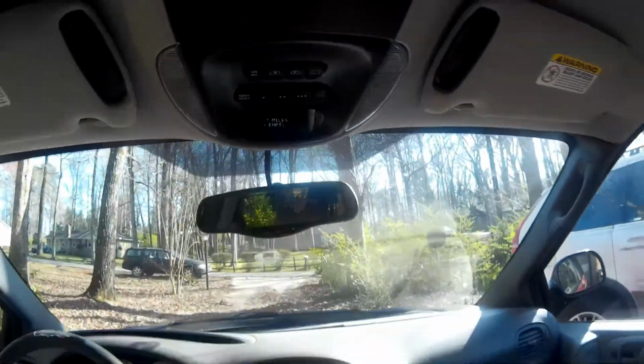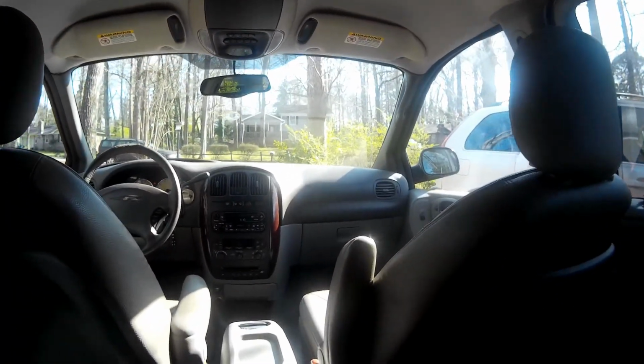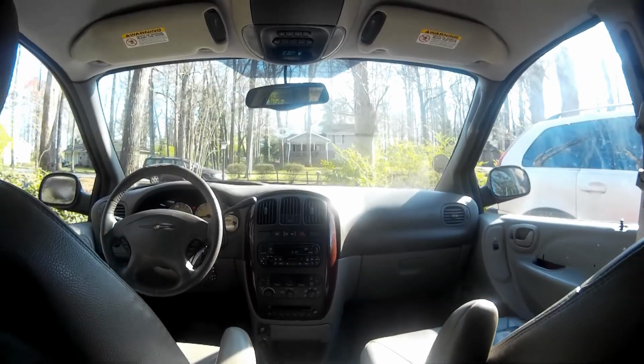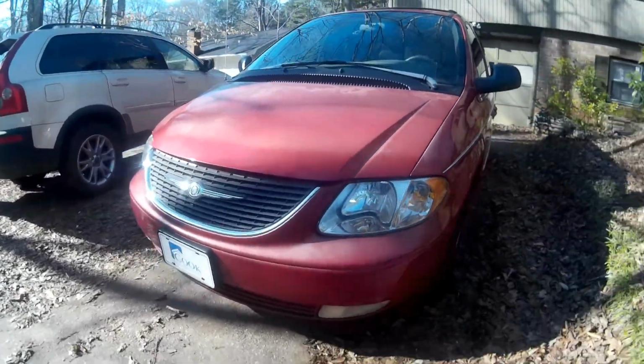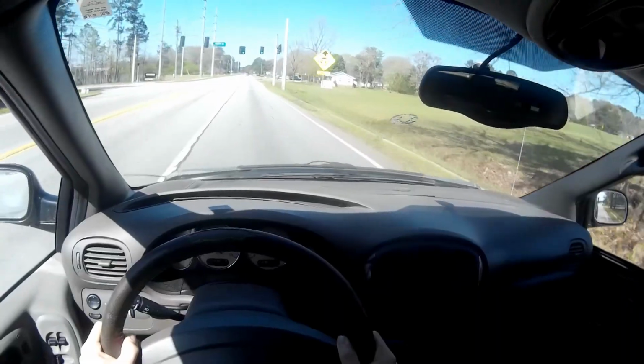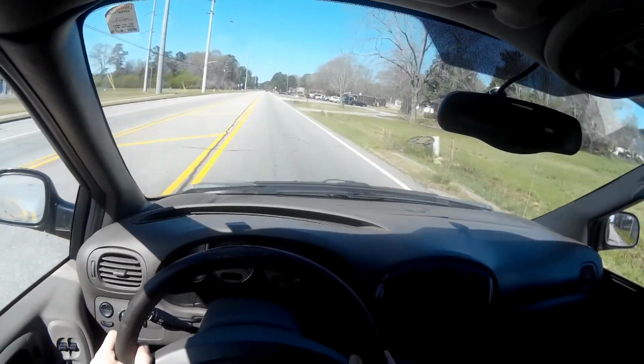You also have leather upholstered seats throughout the interior, second-row captain chairs, and some questionable wood-themed trim in a few areas. So, what is this 7-passenger front-wheel drive Karen Mobile like to drive in 2021? This might shock some people, but in all honesty, this minivan actually drives really well.